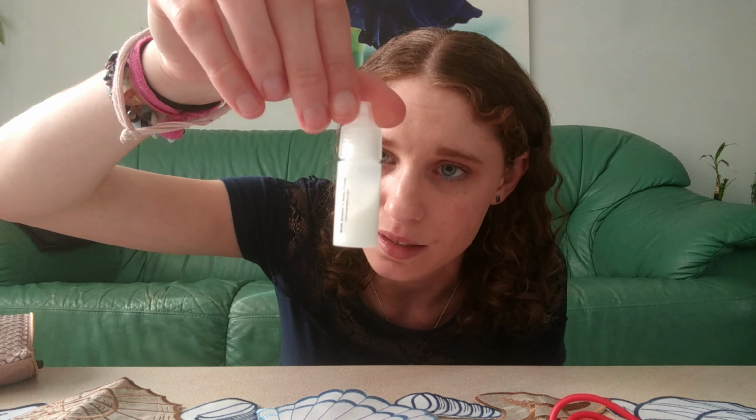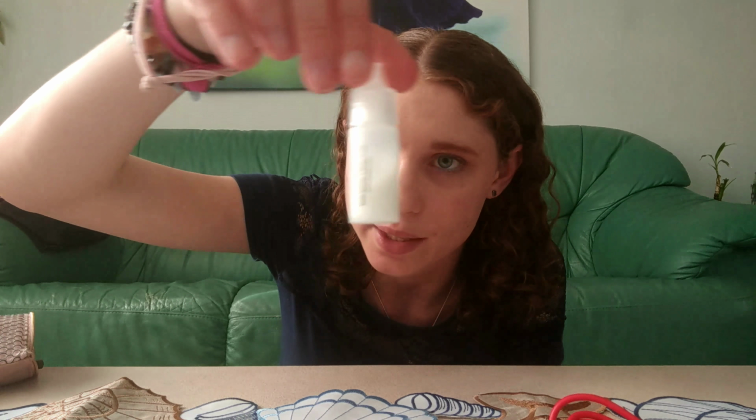Then for primer, I have this Temp 2-1. I had this in my makeup bag last month, and I'm carrying it over to this month. And this is just a base smooth matte primer, if you're wondering what it is. And this I got in an e.l.f. bag. It's a sample size, I think. But it looks like it's halfway done already. This is what I'll be using for this month.